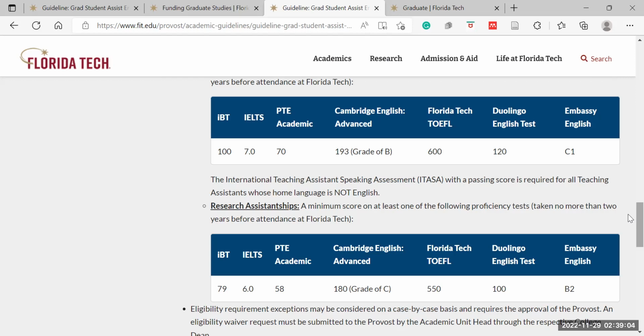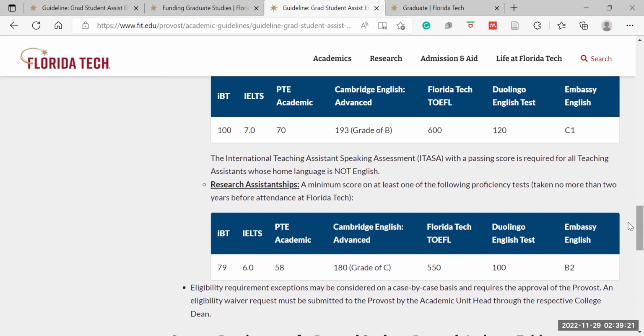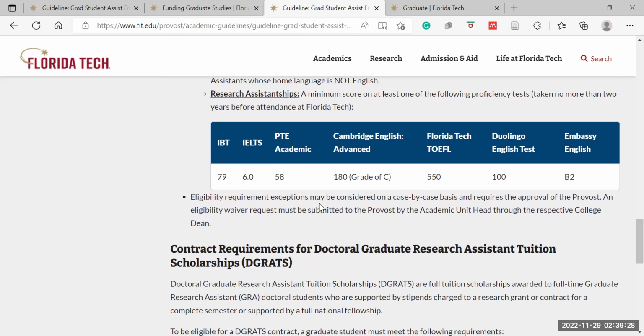So the scores are slightly higher if you want to become a teaching assistant and slightly lower if you want to become a research assistant, like you can see on this particular illustration. And one thing that is worth noting is that the eligibility requirement exceptions may be considered on a case-by-case basis. And so waivers may actually be done by an approval that may need to be sanctioned by the provost within the academic unit or that one is actually applying to through the respective college dean.